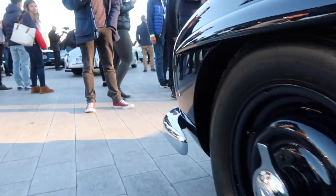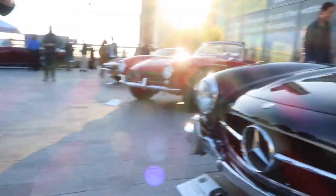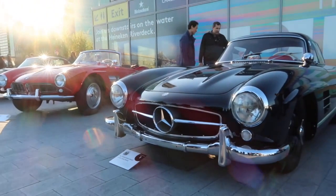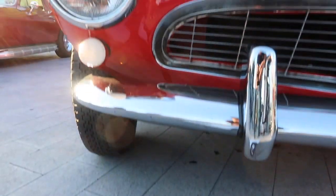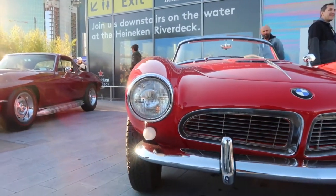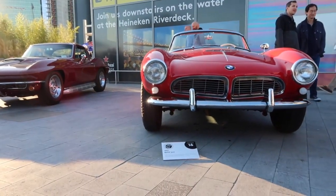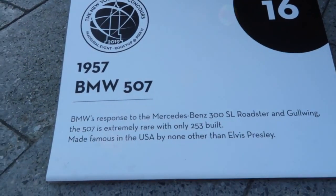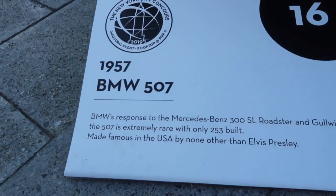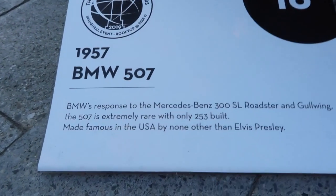Tom, your name is emblazoned on the side of this car from the Colorado Grand. So you were the co-driver of this for your recent event. The Mercedes-Benz 300 SL Roadster in gold, the 570, is extremely rare with only 253 built, made famous in the USA by none other than Elvis Presley.